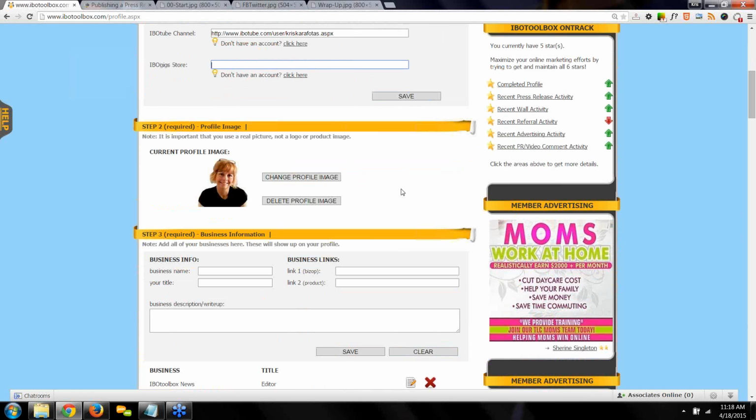Step 2 is your profile image. It's really important that you use a real picture, not a logo or a product image. A couple of reasons. Again, this is a social network, and we want to see a picture of your smiling face. Also, people relate better or respond better to a real picture of you, not a logo or product image.